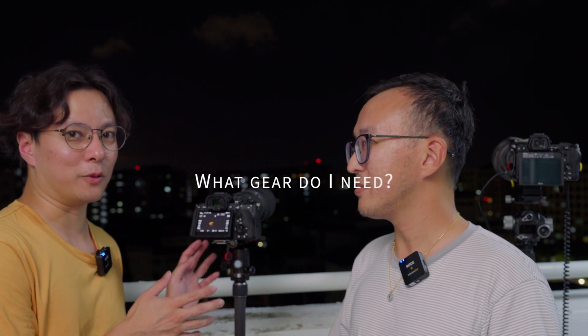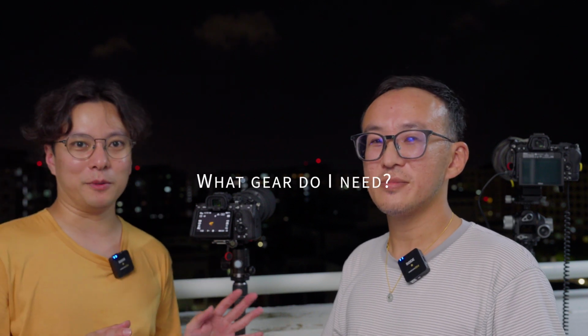So now we'll move on to what kind of gear you should use and what to prepare and how to set up everything. Obviously you need a tripod, camera and lens. The first thing everybody asks is the lens, right? So what is the focal length that you would recommend? For focal length, I would recommend at least 400 to 600.